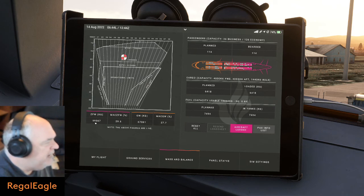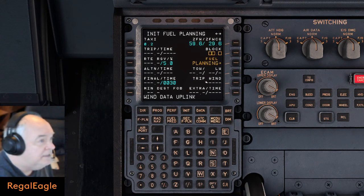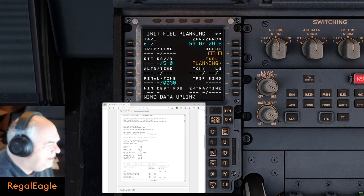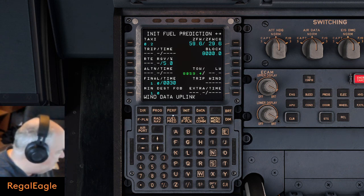Zero fuel weight is 59.6. Center of gravity is 29.6. 59.6 / 29.6. Block fuel should be 7494. Let's just say 8,000 kilos for simplicity's sake. And let's make sure that's what was loaded into the aircraft.